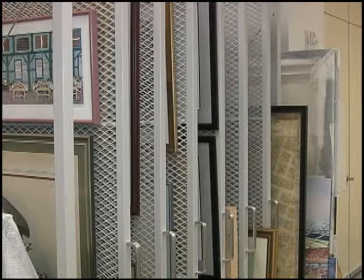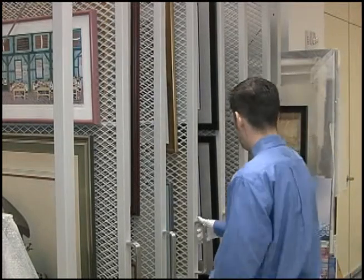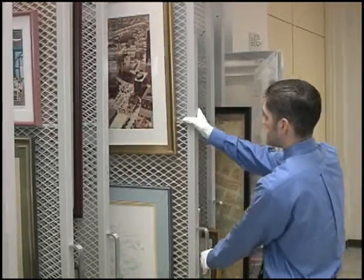Collection storage is right in the middle of the building. It's closed access to all but about 3 or 4 people on the entire staff. We have great security back here. It's only accessible to a few people. It's climate controlled. There's no windows. 95% of our entire collection is right here in collection storage, the rest being out in the gallery.